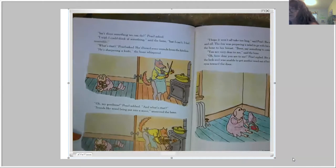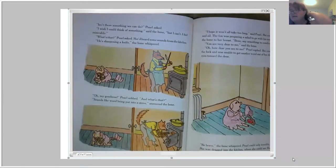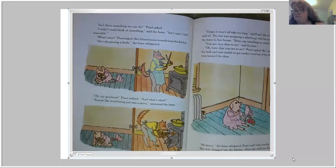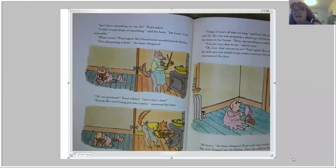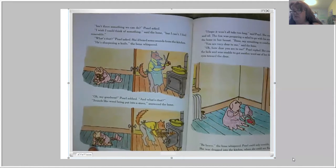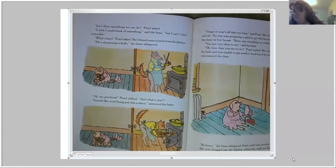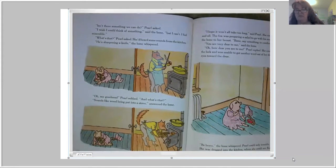"Isn't there something we can do?" Pearl asked. "I wish I could think of something," said the bone, "but I can't. I feel miserable." "What's that?" Pearl asked. She'd heard some sounds from the kitchen. "He's sharpening a knife," the bone whispered. "Oh my goodness," Pearl sobbed. "And what's that?" "Sounds like wood being put into a stove," answered the bone.